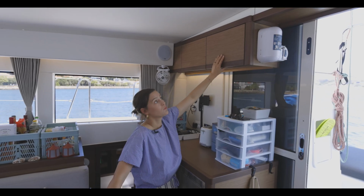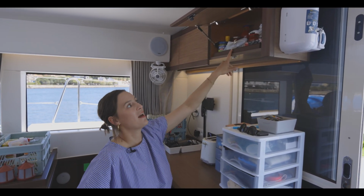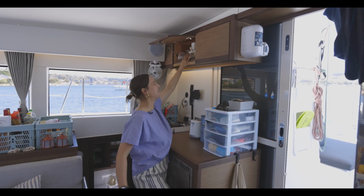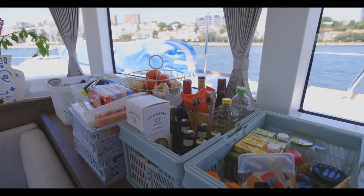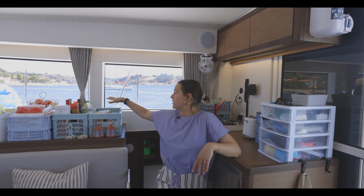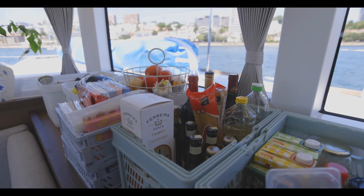On the top here we have some more storage space. That's our extended galley area, pantry goods, so rice, flour, pastas, sauces, some Ferreira Rochers. Reminds me that we have some left. We also use these handy stackable crates to keep more dry goods. So we have lots of tinned food, stock. Here's some wine and drinks.